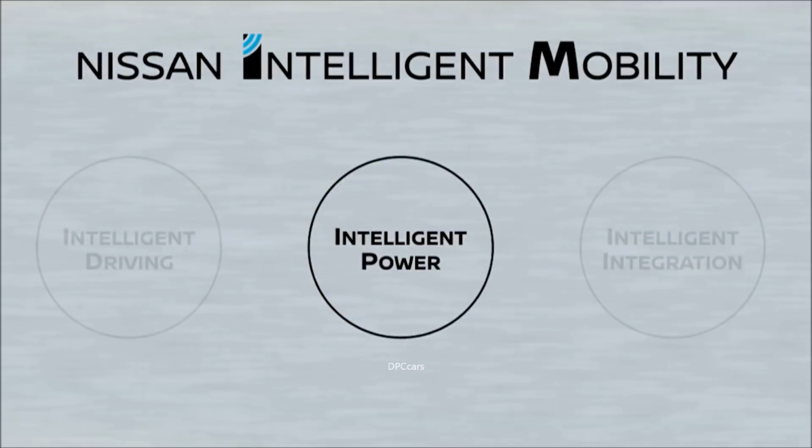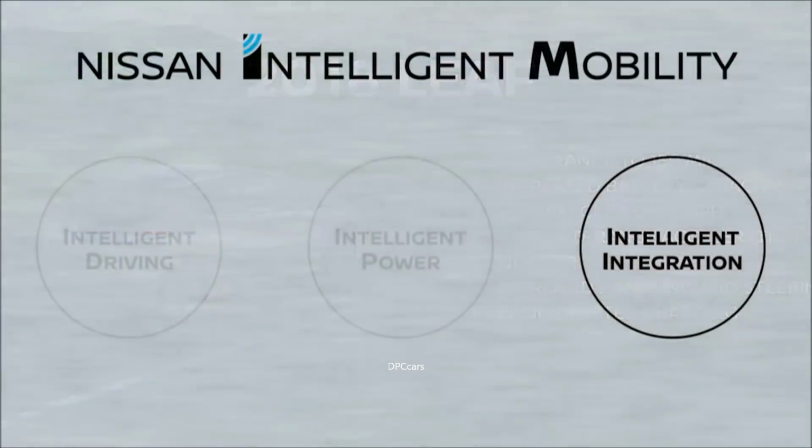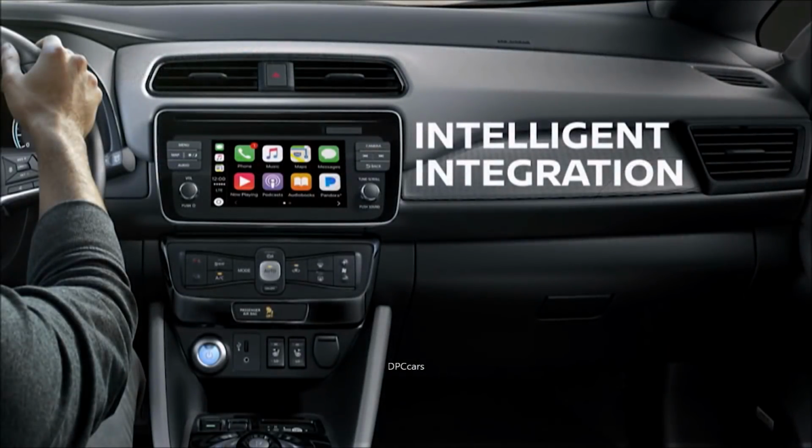Next, intelligent power. We've improved LEAF's powertrain in some significant and measurable ways. It has an increased cruising range. It's quicker and is quieter at both low and high speeds. Handling is better and steering is improved. And charging is easier and faster. The last pillar of Nissan Intelligent Mobility is intelligent integration, which includes connectivity through NissanConnect services and with apps like Apple CarPlay and Android Auto.